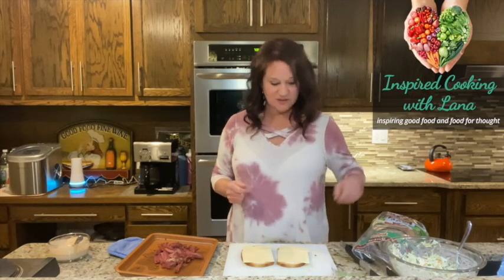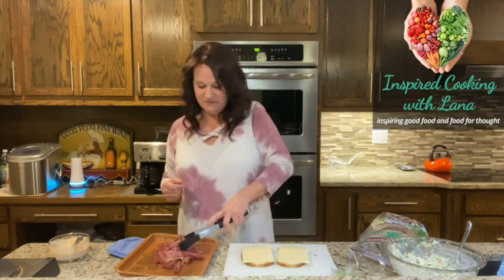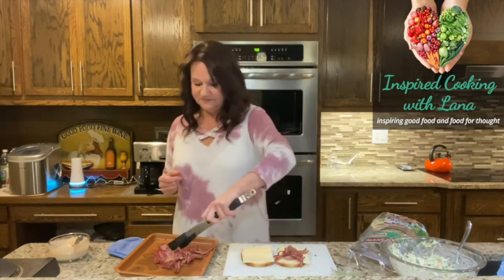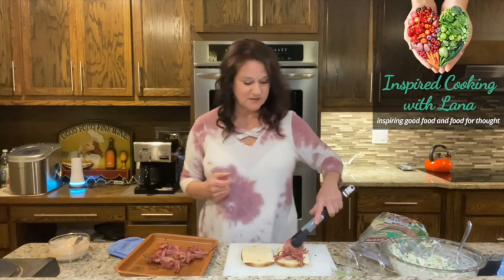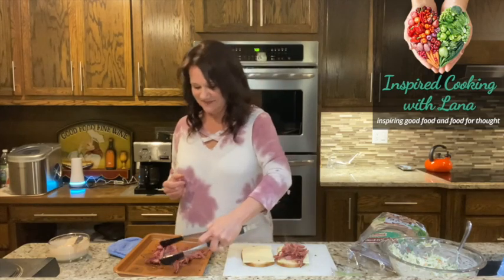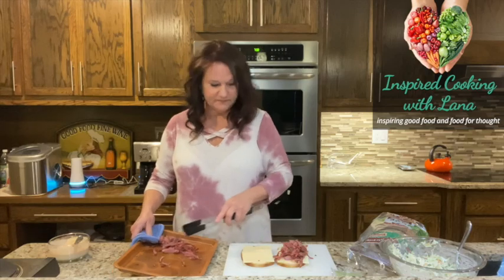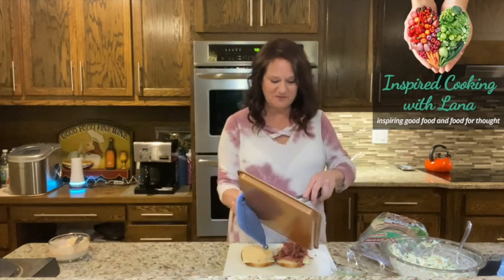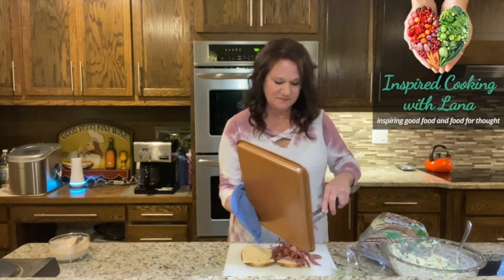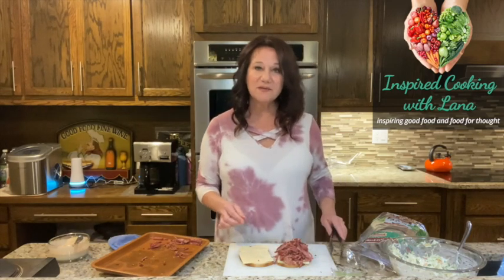And now I'm going to add my delicious corned beef. And you know, since I only eat corned beef once a year, I'm going to pile this as high as I can get it. I want every last bit of this corned beef on my sandwich. So how yummy does that look?